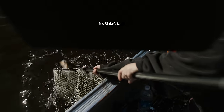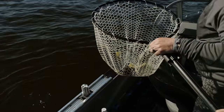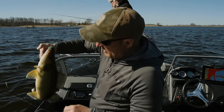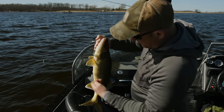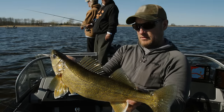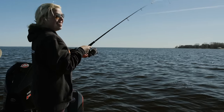Okay, that's a dandy. Is that a pre-spawn? That one's got a kind of a fat tummy. The males get pretty fat, too? They're healthy fish, but they're not built like the females are. That's a beautiful walleye right there, Brett. Nice fish. I think this is a walleye, Dad. This looks like a walleye. Can't see what it is. There we go.